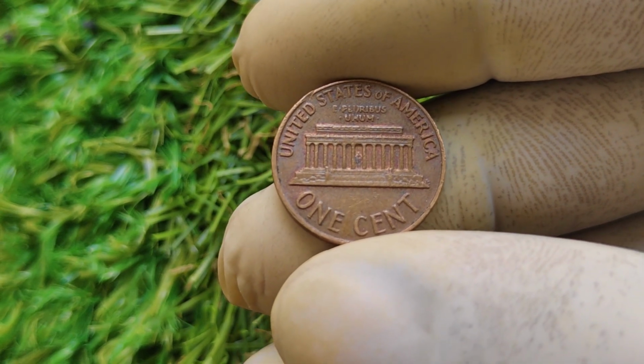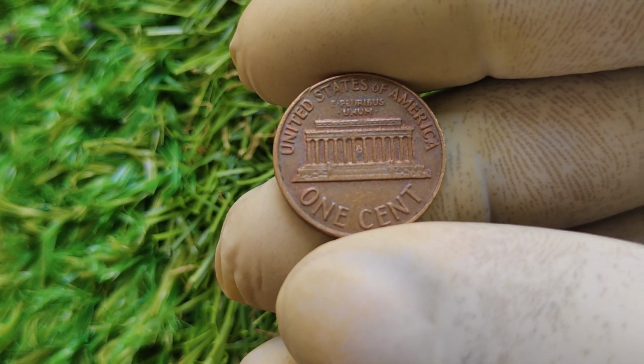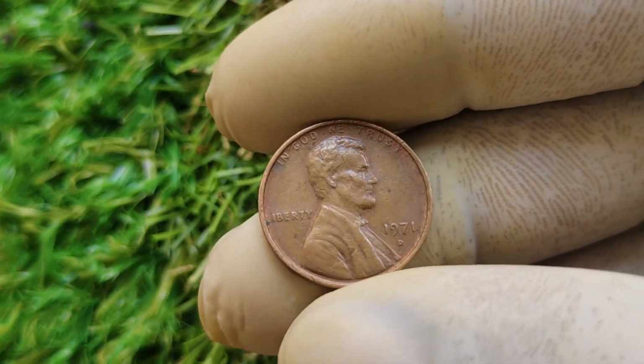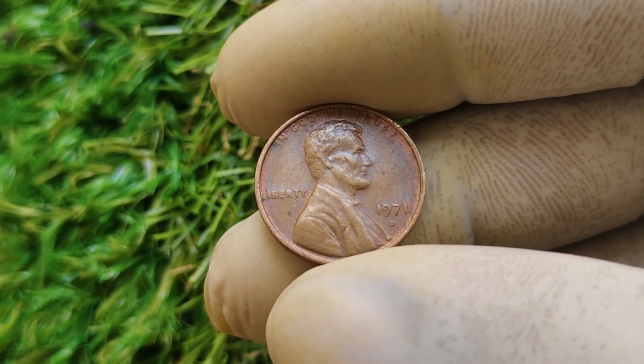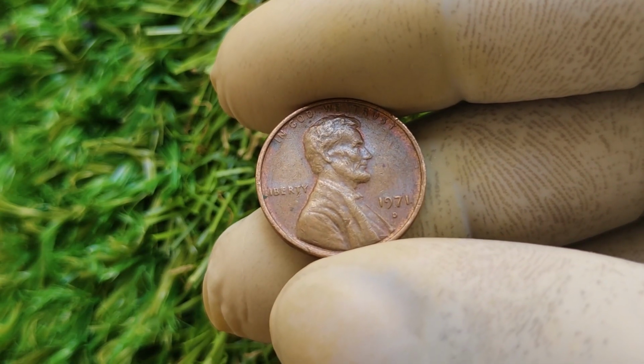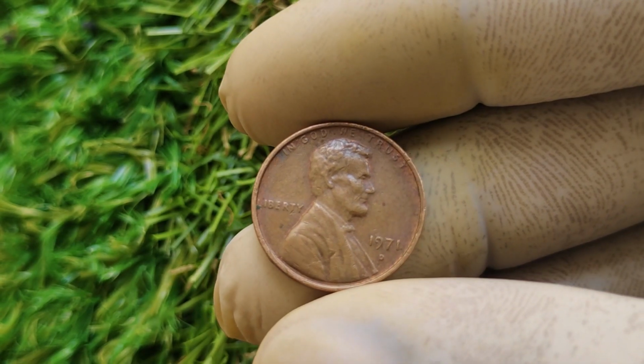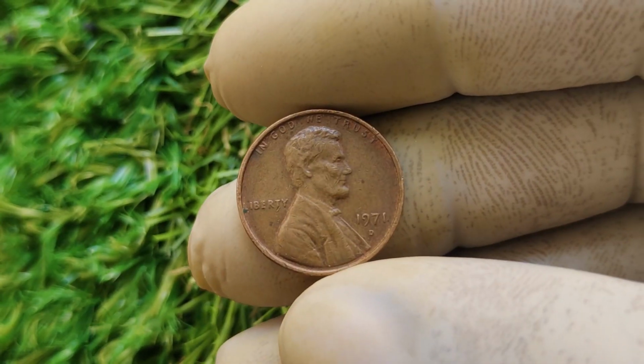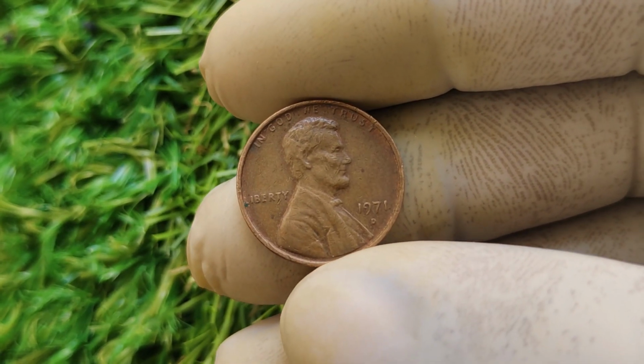In 1960, the United States Mint produced two major varieties of the Lincoln Cent, a small date and a large date. Both varieties were struck at the Denver Mint, which is indicated by the small D mint mark just below the date. The small date variety is rarer and more valuable than its large date counterpart, making it a key coin for numismatists and investors.